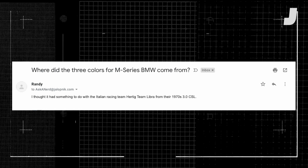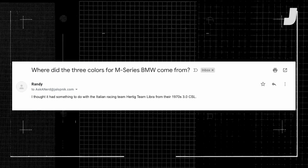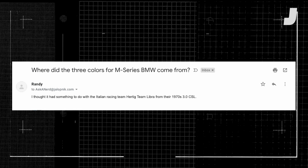So I once again refer to my tiny phone for an email from a Randy who wrote us asking, where did the three colors from M-series BMW come from? He writes, I thought it had something to do with the Italian racing team Hertig Team Libra from their 1970s 3.0 CSL. Well, Randy, I think you're half right.